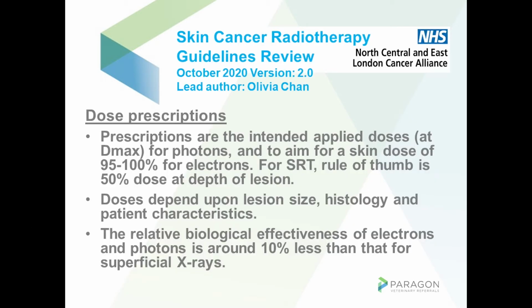So talking about dose prescriptions, these are the intended applied doses at Dmax, which is the maximum dose where the X-rays in this case interact with tissue. So the aim with electrons is to get a superficial dose or skin dose of 90 to 95 to 100%. That has to be manipulated to some extent because the electrons do have some skin sparing. And so to pull the dose to the surface, you have to use various kinds of bolus and so on, tissue equivalent bolus. Whereas for SRT, 100% of dose is deposited at the surface.